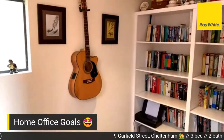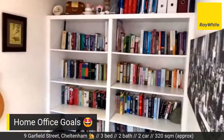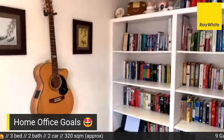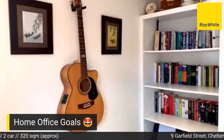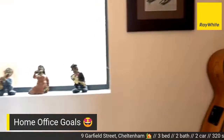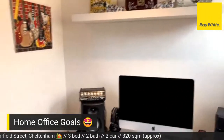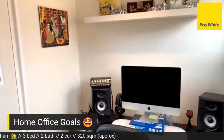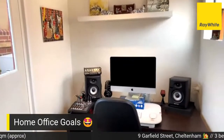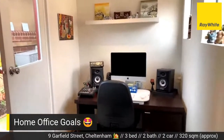And that is home office goals. How cool is that? You are still inside the home, yet you are just separated from all the buzz that happens inside the home. You can remove yourself, come into this little room here, play some music, meditate, work, whatever you like to do, right here. Beautiful. How cool is this? I wish I had something like this in my house, especially with the amount of time I spend in the office. Love it.